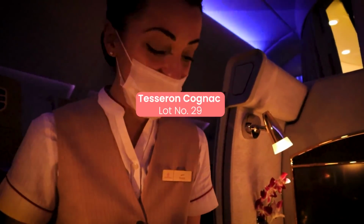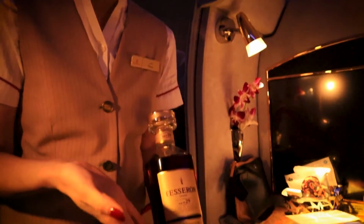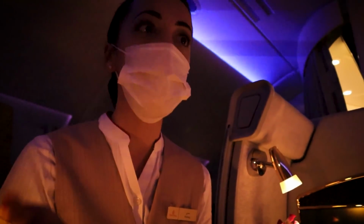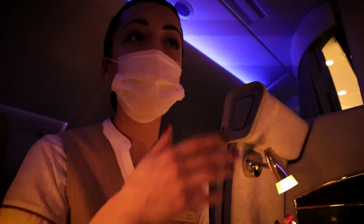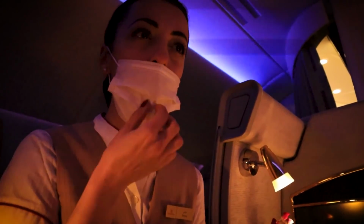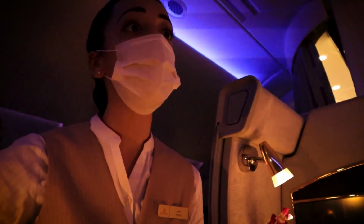It's a Tesseron brandy, and it's from the Champagne region in France, from a specific region called the Grande Champagne. Most of the big ones like Hennessy and Paradis are super good quality, but come from different regions. This one is different. They don't go by year, they go by generations. So this is 3 to 4 generations, 75 to 100 years old.